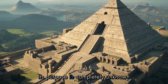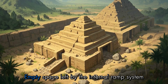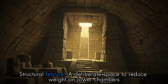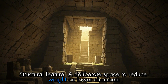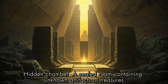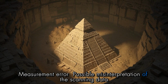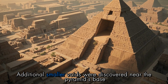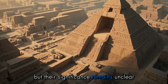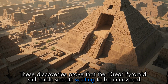Its purpose is completely unknown, but theories include: construction void, empty space left by the internal ramp system; structural feature, a deliberate space to reduce weight on lower chambers; hidden chamber, a sealed room containing unknown artifacts or treasures; measurement error, a possible misinterpretation of the scanning data. Additional smaller voids were discovered near the pyramid's base, but their significance remains unclear. These discoveries prove that the Great Pyramid still holds secrets waiting to be uncovered.